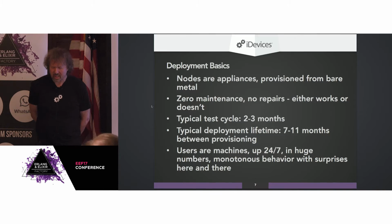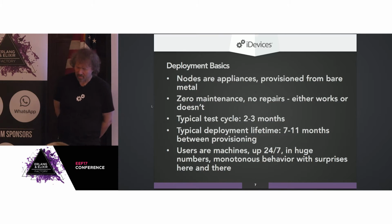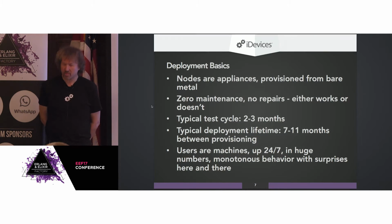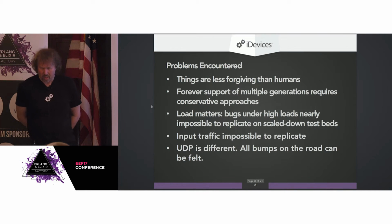The typical test cycle for node distribution is a couple of months because they have to run for a long time. And the typical lifetime of a release is between 7 months and almost a year. So we have BEAMs running for a year continuously. And again, remember that our users are machines. They're up 24/7. The load is pretty much uniform, and sometimes you get surprises, which I'm going to talk about.